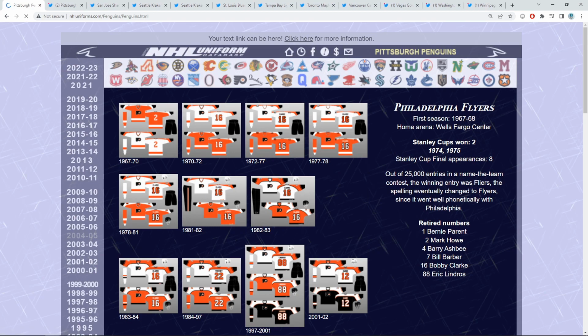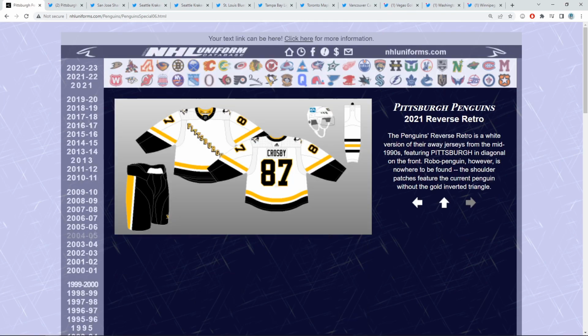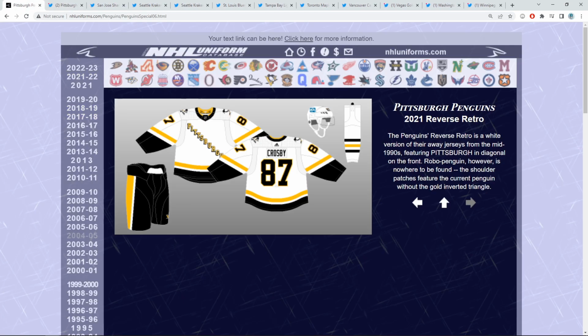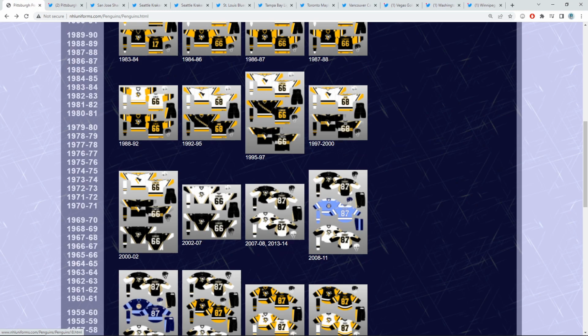Pittsburgh. Last year's reverse retro, looking like this. Of course, the late 80s, early 90s style. The word mark. Good passing grade for that. This year, it's hardly even a reverse retro. It is essentially almost bringing back that style of jersey, really.